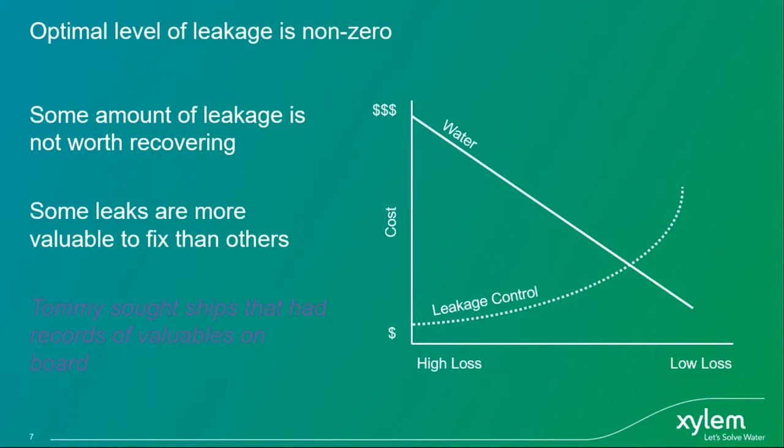And similarly, the economic level of leakage is a tool we can use to determine what level of leakage is worth achieving system-wide. The idea of the economic level of leakage is illustrated by this graph. On the vertical axis is the cost, and on the horizontal axis is water loss. If we think about where we start today, the cost of water is that downward sloping line. The more we reduce water loss, the less cost that lost water. Makes a lot of sense.